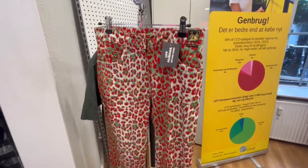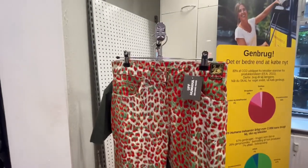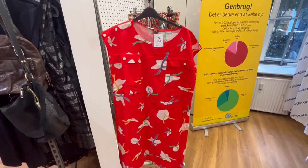And as I like to do, I picked out a few things that I liked in here. There was this Dickies shirt, which was 220 crowns. A pair of leopard print trousers. I just love leopard print. Never wear these myself, but I think they're quite nice.